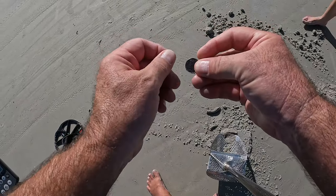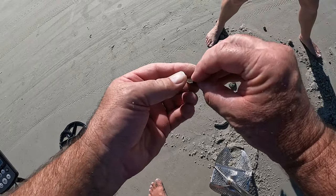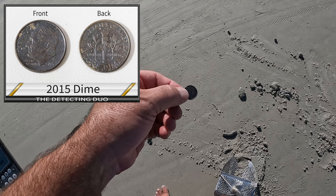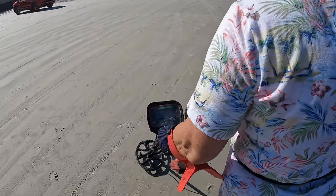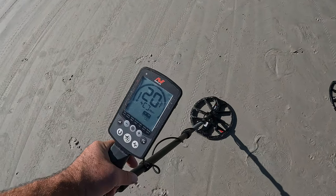Terry found a dime. She's following a line that looks like it's got some coinage on it, if I could say it that way. That's a 2015 dime found. But wait, there's more. That's found another 20. One, huh? Another 21. We'll take it.